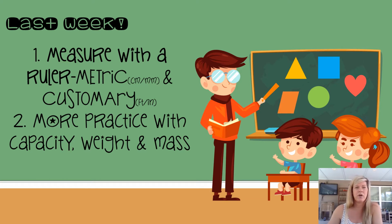So like I said, we're going to go over some measurements with metric, which is centimeters and millimeters, and customary, which is feet and inches. Then we're going to have a little bit more practice with capacity, weight, and mass, which is what you went over in last week's packet.